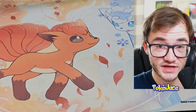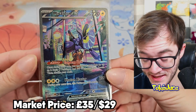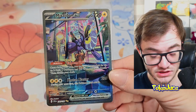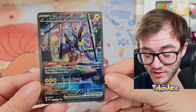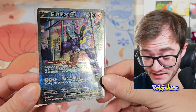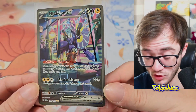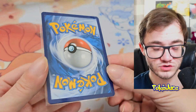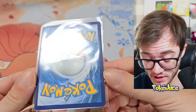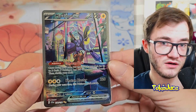And then we have my chase card of the set, the Miraidon EX. I love the look of this card. I actually thought this was going to be the most expensive card in the set, overtaking the Miriam, but it hasn't. It's in at number 2. I did pick this one up for £32. So, not too bad. Good centering on the front there, and of course at the back. Good condition as well. And like I say, this is a big card out of Scarlet and Violet.